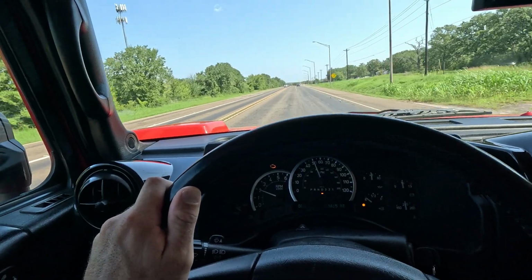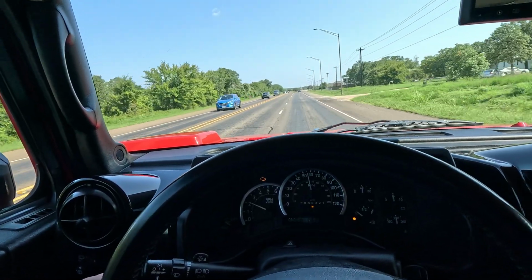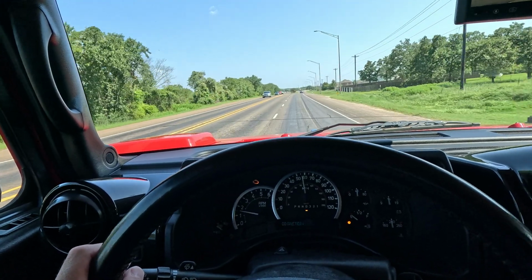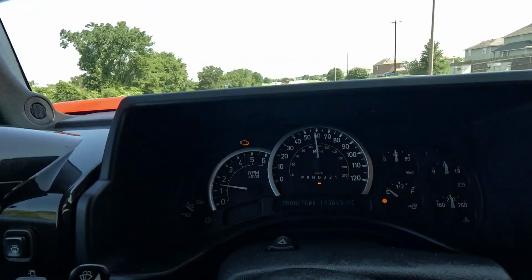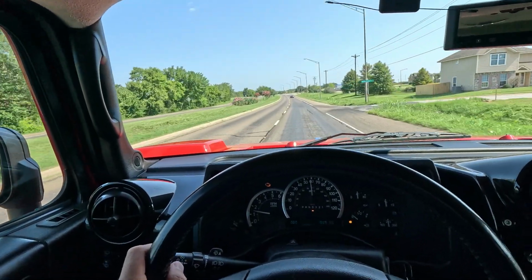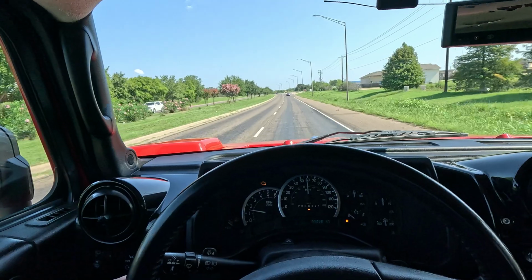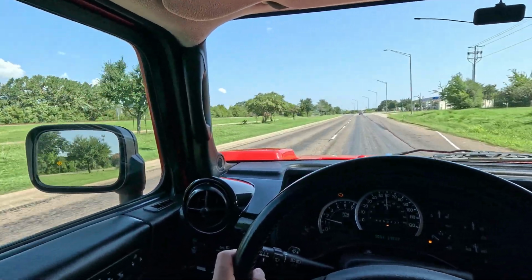Literally perfect shifts, flawless shifts, very smooth. None of those shifts were felt or noticeable. We're going 60 miles an hour. Steering is super tight. Thing just feels good and reliable. It feels like you could drive it across the country right now. Let me know in the comments what you think.